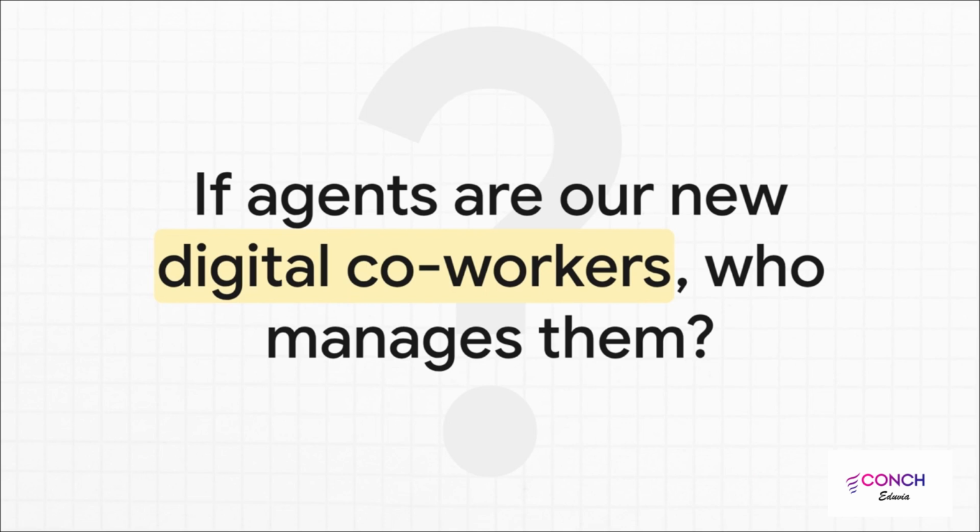And that leaves us with one last really interesting thought. As these AI agents get more and more capable, they stop being just tools, and they start becoming our digital coworkers. Which begs the question, in this new world of work, who or what is going to be the boss?